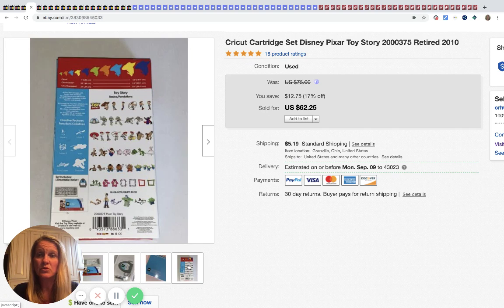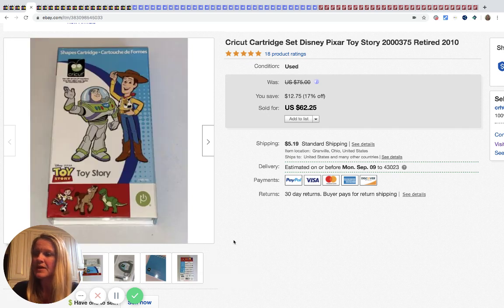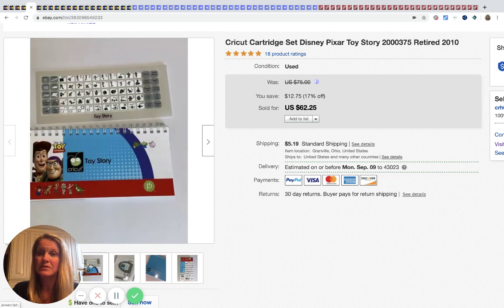But this one's Toy Story. So Toy Story is kind of hot right now. But I took a best offer of $58 on this. So pretty cool. But it goes into a scrapbooking machine. I think it's called a Cricut. I don't know. But I know they sell good because I got some others and I've sold, I think, 3 or 4 of them already.